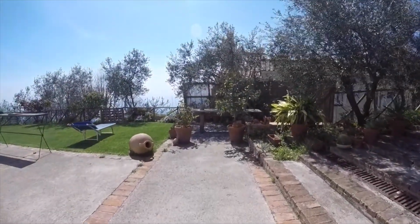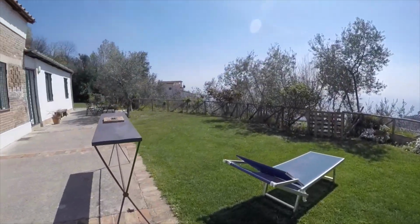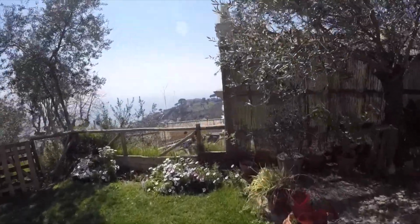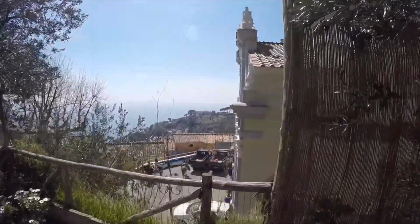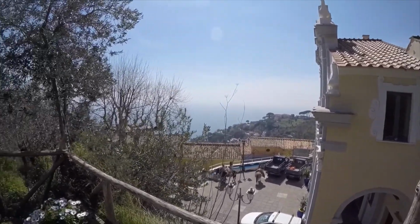Now back outside. Here is the view of the lawn area. Great to sunbathe in as it's a really nice day outside. Here is the church again, super close. There's some donkeys out in the front.